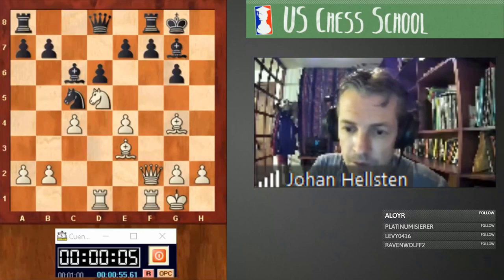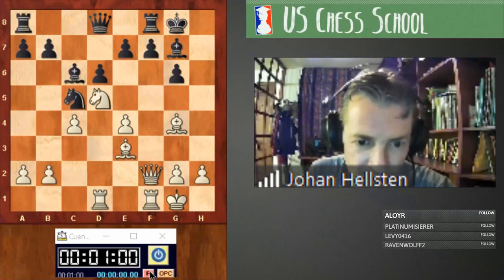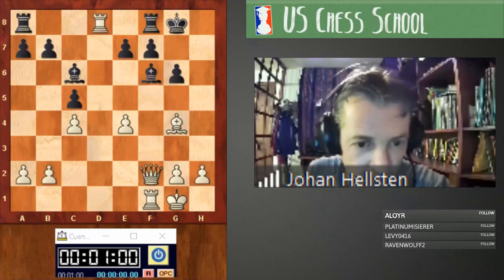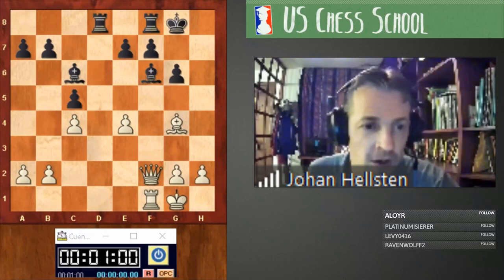So we had many different ideas here. Some people were saying bishop takes e5. You can win the queen here, right? With knight f6. However, in this kind of position, this is well known among Maroczy players. Black is okay here. He's solid in this position.